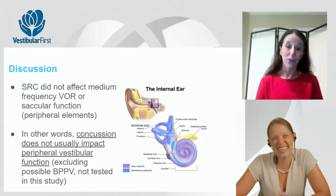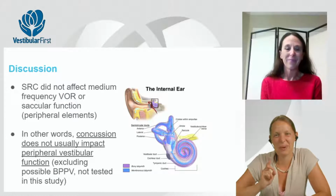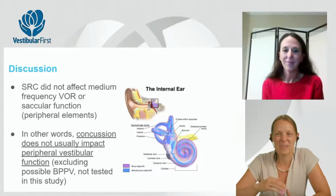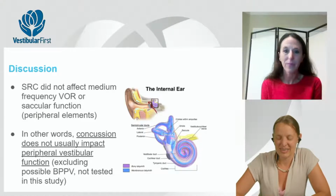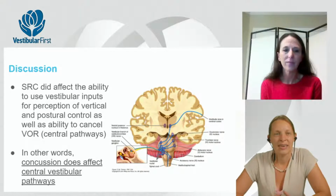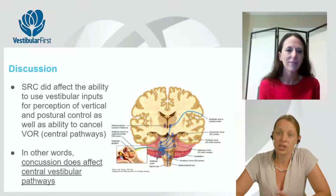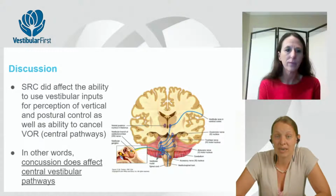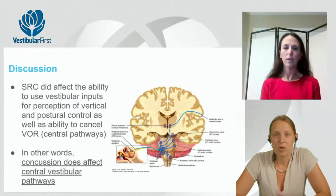So yes, if your athletes are hitting the head, there's a good chance they could have BPPV. Don't forget about BPPV. All right. But again, not the focus of the study, just one more piece of the fairly large puzzle we're dealing with in these folks with concussion, right? The other piece here is looking at the central pathways. The tests that touched on those pathways and were abnormal all seem to connect back to the idea that concussion does affect these central vestibular pathways, which makes sense, but it's nice to see that holding up on the testing.